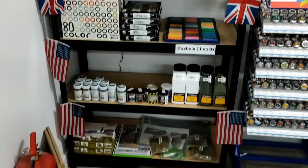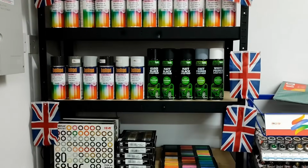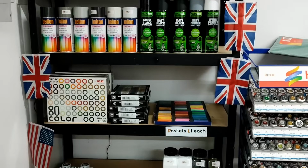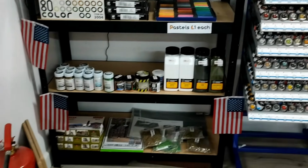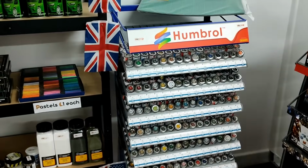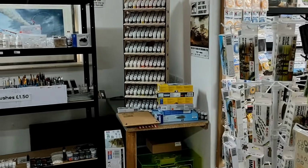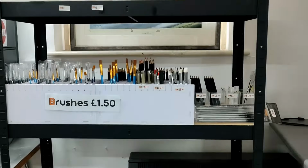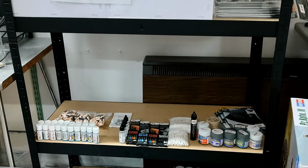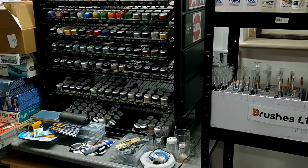There's still bits and bobs around, so now we have rattle cans, ICM paint sets, pastels, Vallejo paint sets, terrain paint and effects here, some terrain pieces down the bottom. The Humbrol paints have moved up here, so now this top area, you can see we have more paints, so we have the complete ICM range there. We've got thinners, paintbrushes, various paint accessories, empty paint jars, the full Tamiya paint range there.